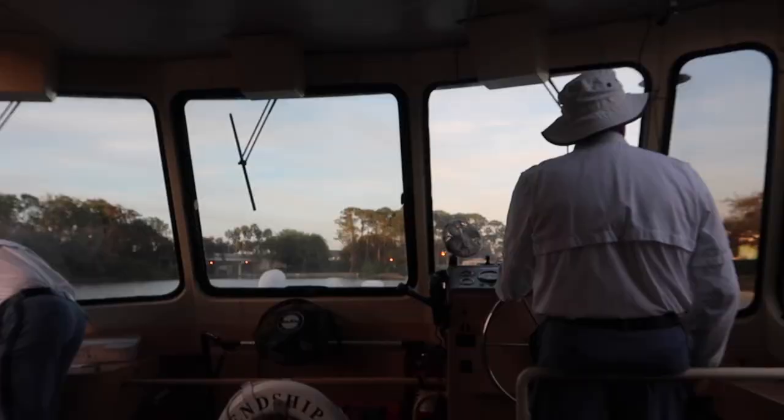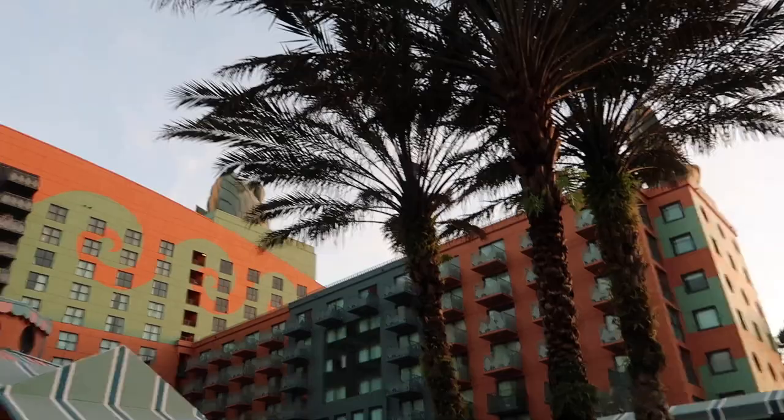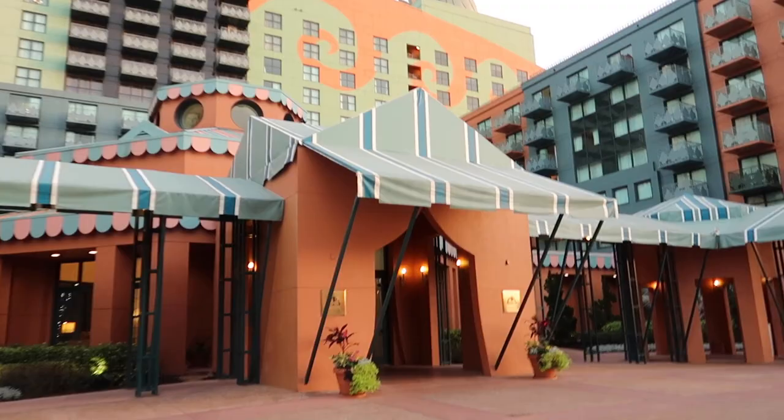We're on the boat to Epcot now. More Festival of the Arts. So we just got off here at the Swan. We took the boat over to here. We're gonna go inside here, walk around, take some pictures, and then we're gonna walk the rest of the way over to Epcot for our night there.